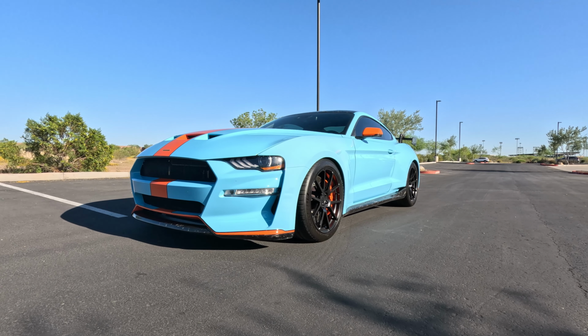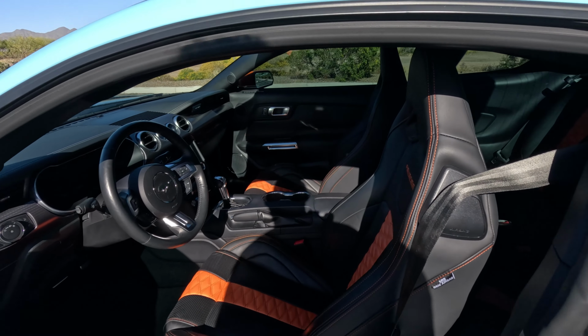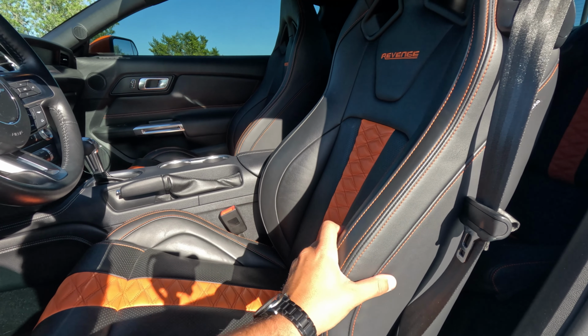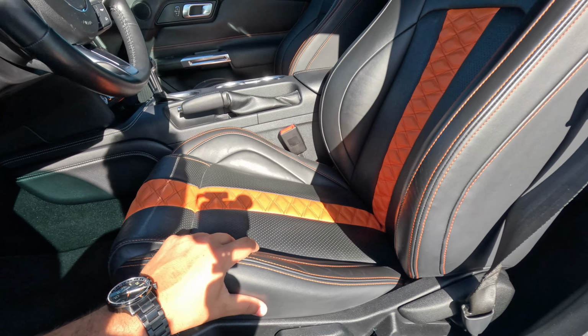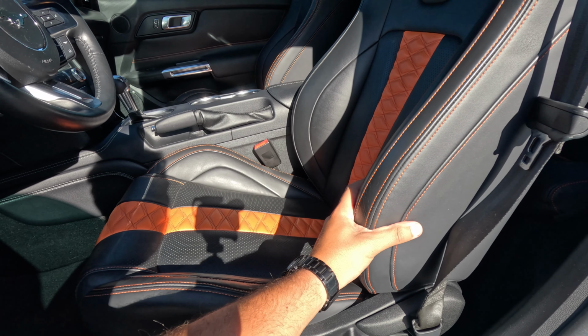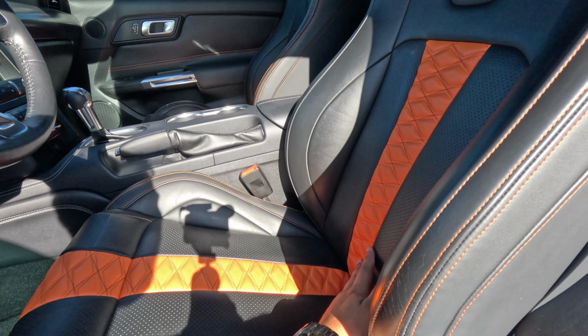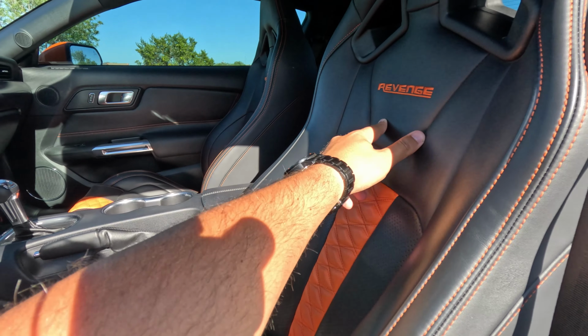So moving on to the interior of the Revenge GT, the first thing we notice are our Napa leather Recaro seats here in the front, which have this very heavy side bolstering as well, and even some leg bolstering to hold you in place during spirited or track use driving. It also features this orange stitching and orange inlay in the middle to match our Gulf theme, and we even have Revenge embossed here in the headrest section.